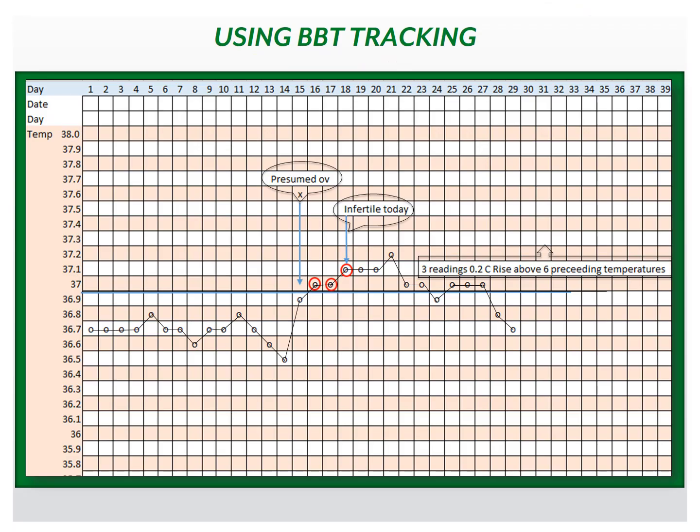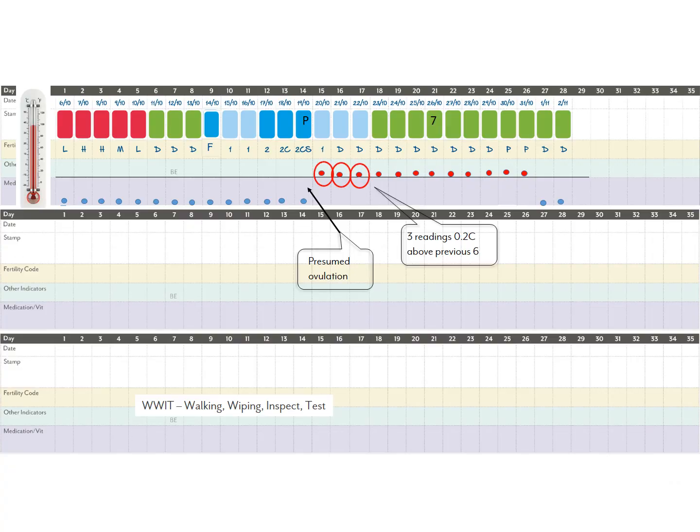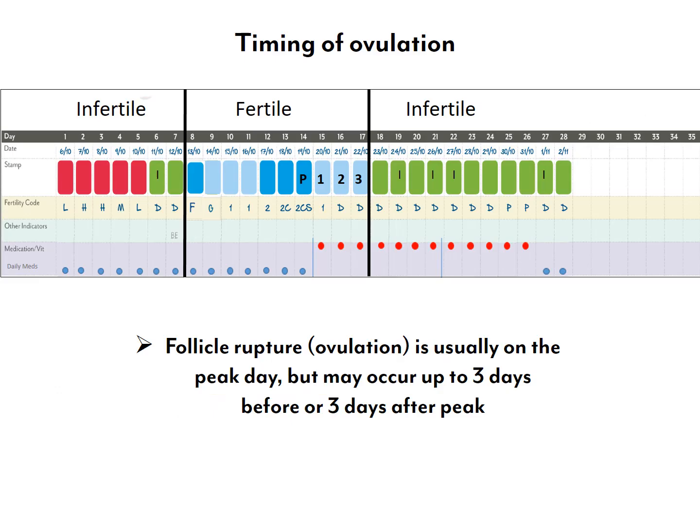Either way, our goal is to identify the thermal shift to confirm ovulation, primarily indicated by the mucus change. Again, ovulation has passed when we have 3 readings 0.2 degrees Celsius above the previous 6 readings. It is presumed ovulation occurred the day before the temperature rise, but this may vary. Follicle rupture or ovulation is usually on the peak day, but may occur up to 3 days before or 3 days after the peak.